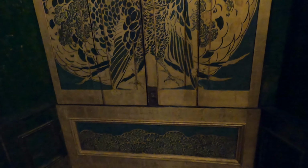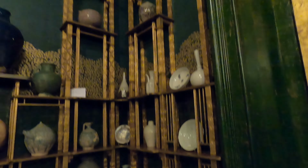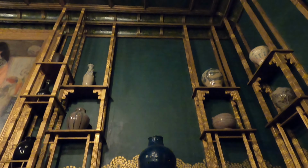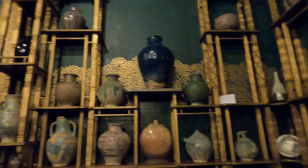There's a signature here too on this floor. Yes, it is. I don't remember where it is. I saw it. Yes, it is the butterfly signature, yes.